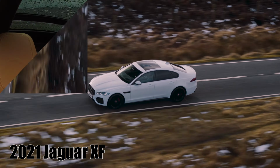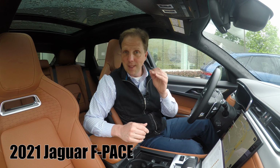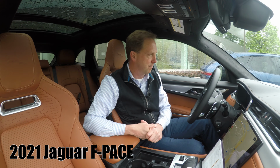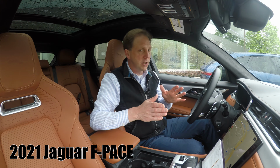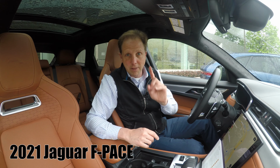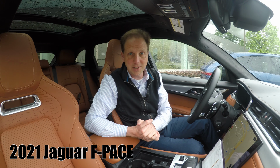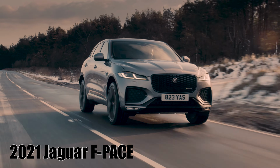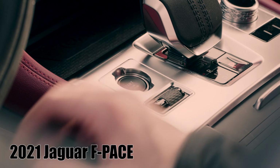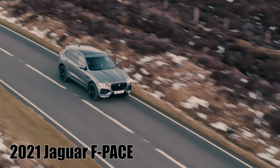Next up on today's drive is the 2021 F-Pace, and that is Jaguar's midsize SUV, which has been thoroughly freshened this year as well. And if this interior looks familiar to you, it's because it's very similar to the XF I was just in. But unlike that car, which had a Turbo 4, this one has the straight Turbo 6. This is the brand sales leader, and it's not even close. And new this year is the aforementioned more luxurious cabin, a freshening of the front and rear end styling, and a big powertrain shakeup.